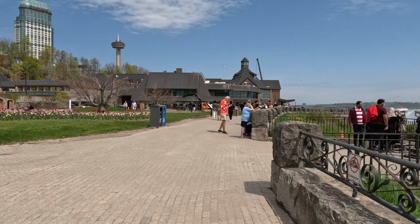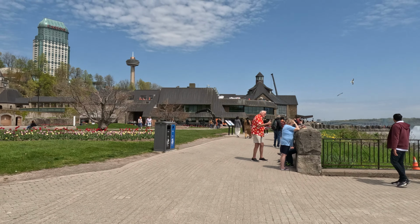So much for coming on a weekday and beating the crowds. It's insanely busy.